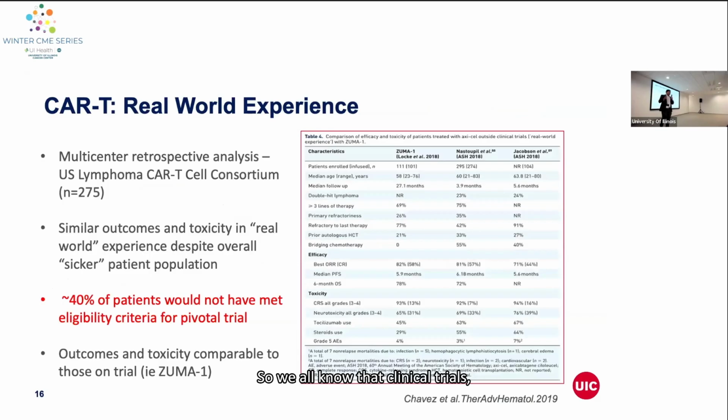So we all know that clinical trials are where results are best. You have your young guys who are white within certain age groups, and you try to optimize the results. But what about CAR T in the real world? Does it match what we see in the clinical trials? Well, this is actually the largest study to date, and it's part of the U.S. Lymphoma CAR T-cell Consortium, and 275 patients were included in this study, okay?